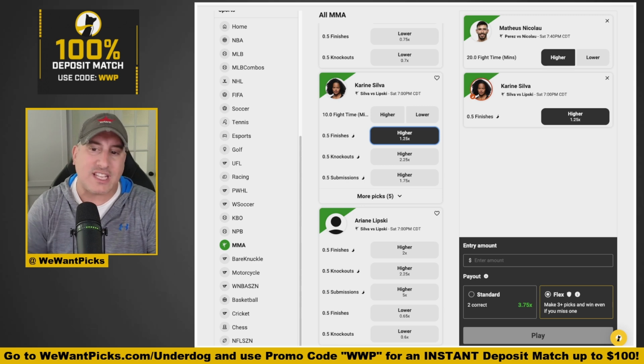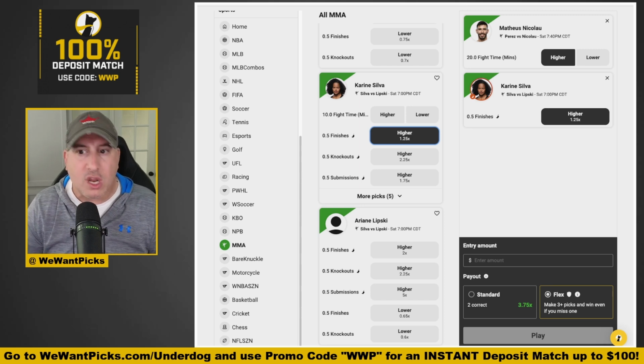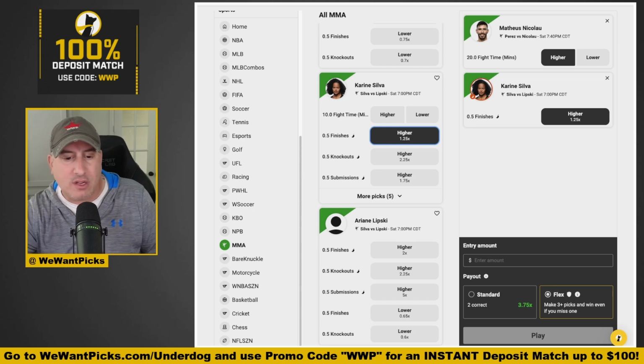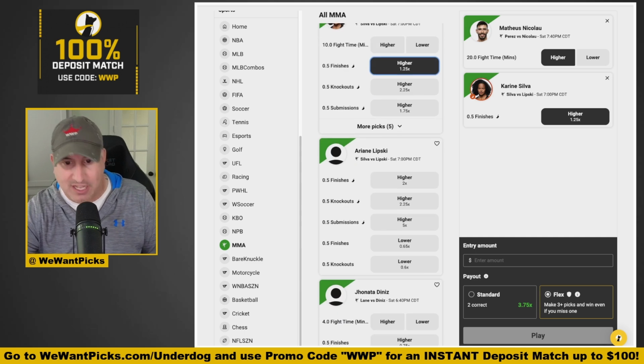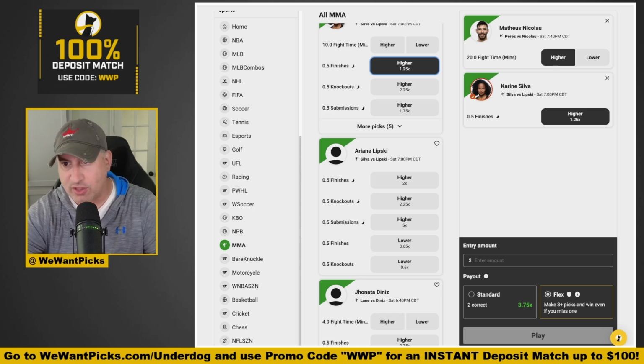And what's really nice about the boosts, it's on the entire payout. So if you were going to win $100 before, now you're going to win $125. Usually it's a trap, like Ariane Lipski by finish. That's a trap. Usually it's a trap. But I think the most likely outcome in this fight, according to history, is Karine Silva wins by finish. So I think we're good there.